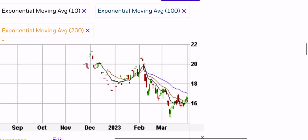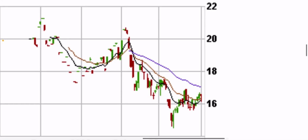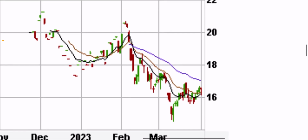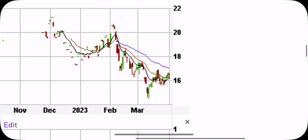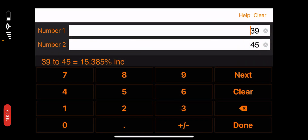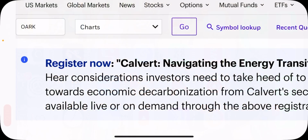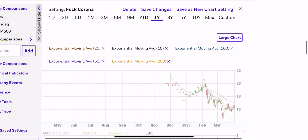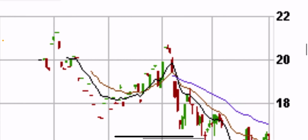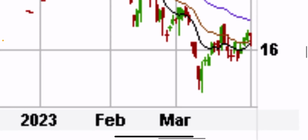So now we're in OARK, and we're looking at it from December, and it was at 20 before, and now it's at 16. So 20 in December, and it's at 16 now. So that 20 to 16, there looks like there's some NAV erosion there. So we saw a 20% drop on the underlying, it looks like, in OARK, because from December we were at 20, and now we're at 16. We even almost tagged 15 there.